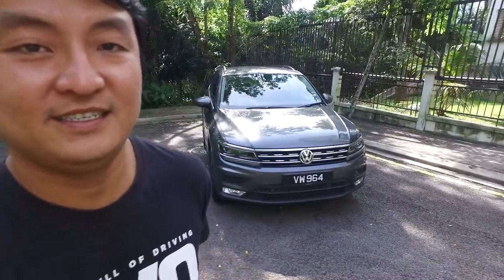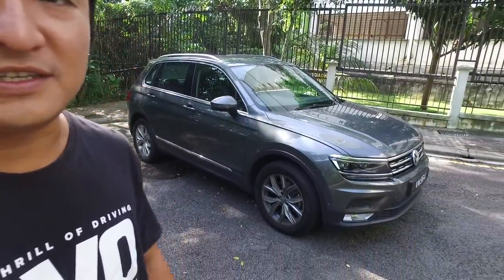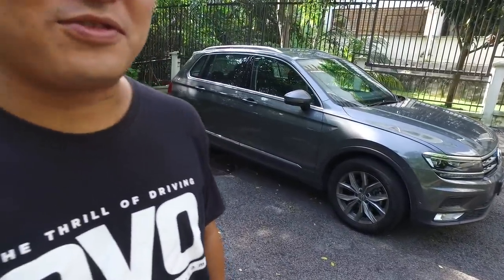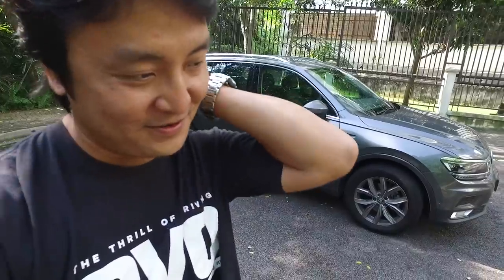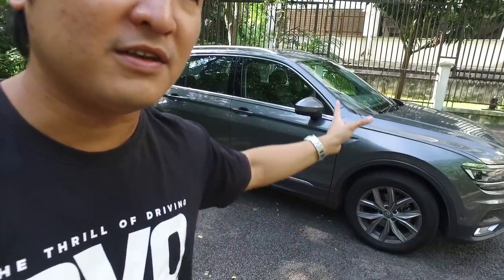Hi guys, morning. The Tiguan. I think it's been quite a while since I took a test drive car for about a week. And I thoroughly love it, man. Thoroughly love it. This is the Tiguan. I actually wanted to test drive the Comfortline and the Trendline because I felt that those two cars don't have the LCD screen gizmos and all that, right?